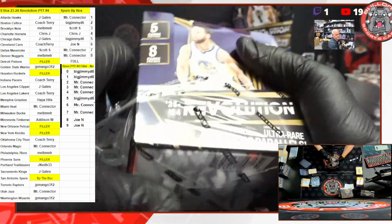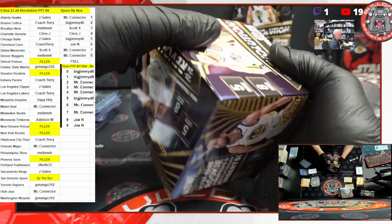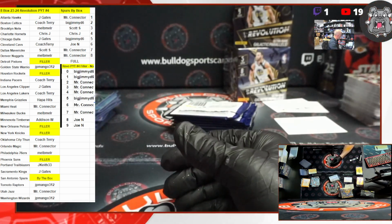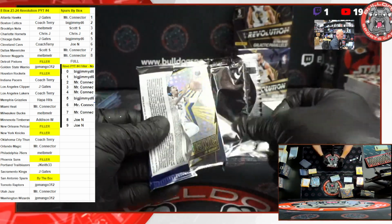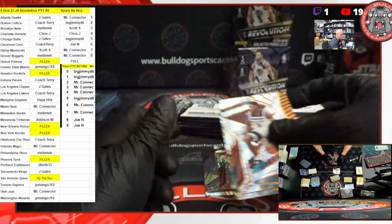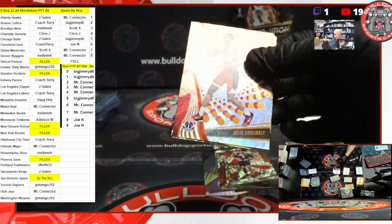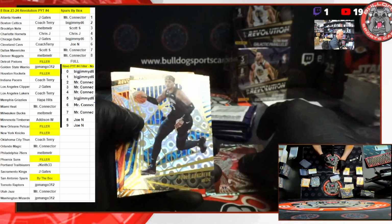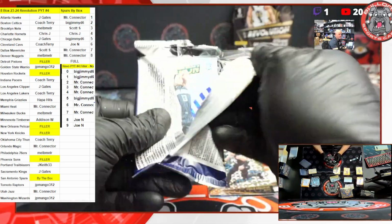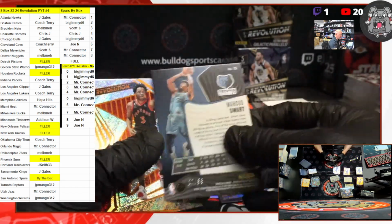Box 6. There's a Ja Morant, a Paul George, a Bilal. That's a Groove of Banchero. A Jett Howard, Marcus Smart Cosmic to 99.